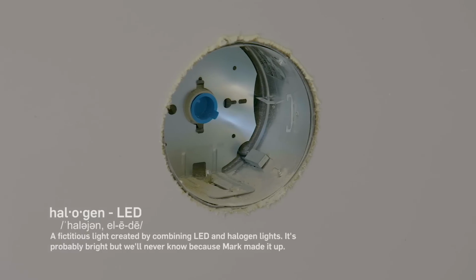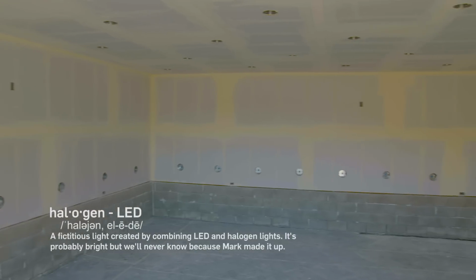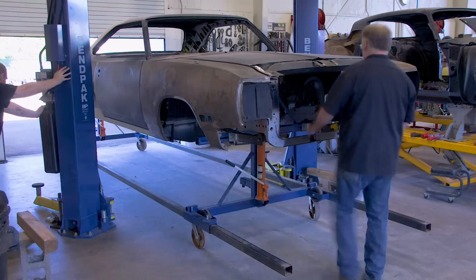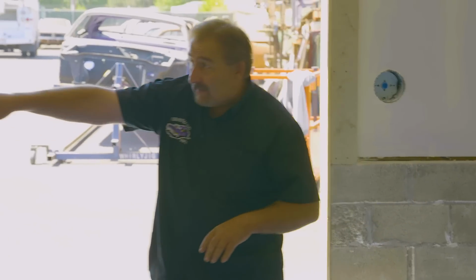These are all high output halogen LED lights. They completely go around the inside of the building. When a car is on a rotisserie, the center point is about here. That's the center point of the lights. So what it's going to allow me to do with these lights here and all of them in the ceiling is to be able to light the room perfectly. Absolutely make it as bright as can be.